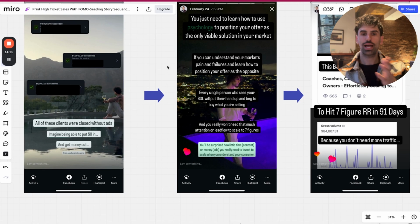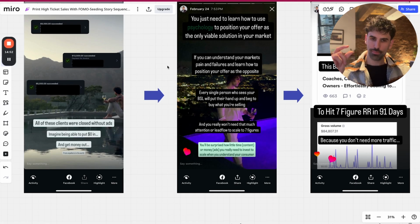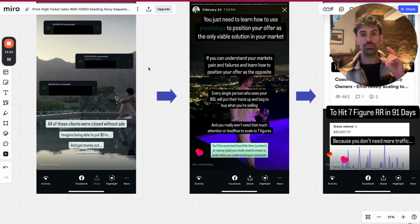You just need to learn how to use psychology to position your offer as the only viable solution in your market. If you can understand your market's pain and failures and learn how to position your offer as the opposite, every single person who sees your BSL, your belief shifting letter, will put their hands up and beg to buy what you're selling. And you won't really need that much attention or lead flow even to scale to 7 figures. You'll actually be surprised how little time, content, or money, ads, you really need to invest to scale when you understand your consumer. That's the insight. The insight is it's not about the amount of attention, it's about the level of psychological resonance you have with your leads, right? That's the insight.